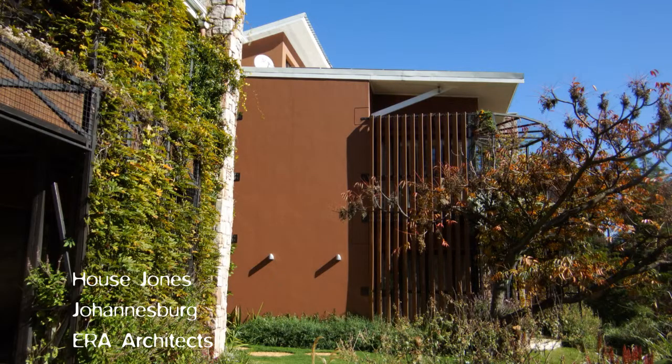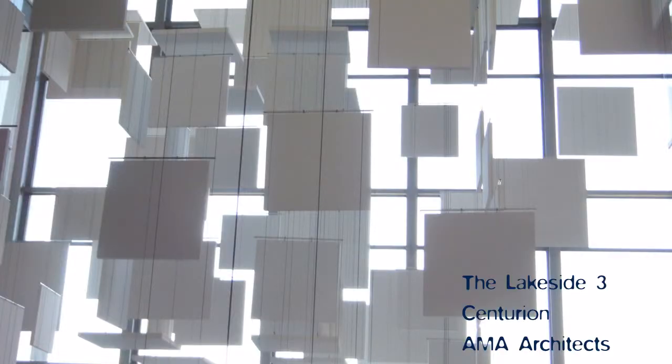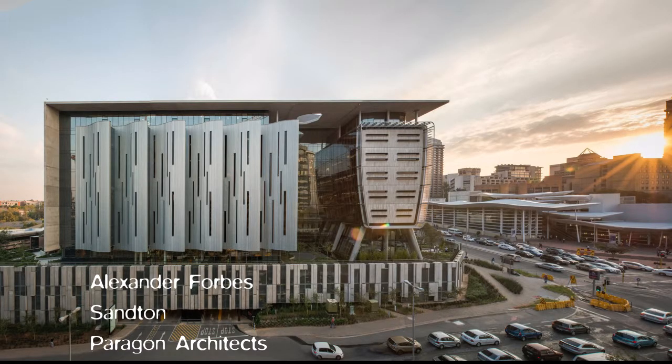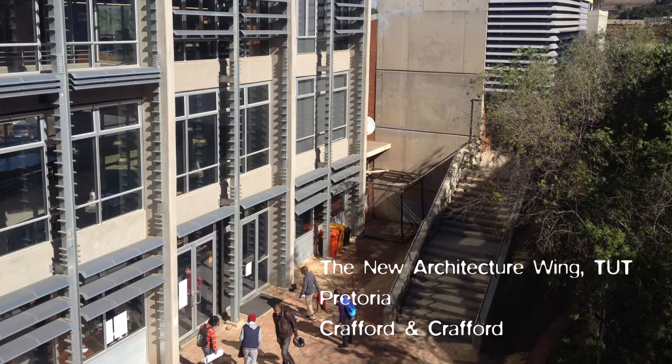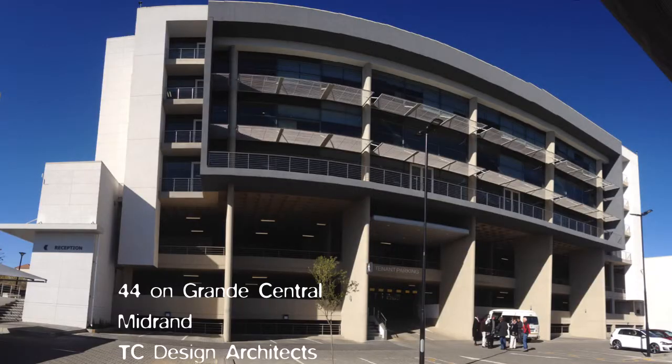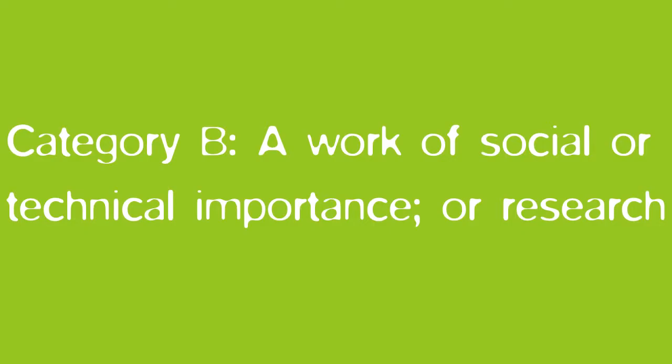In Johannesburg, House Jones, which went a long way to installing a wetland and a number of facilities around the house. In Centurion was the Lakeside 3, in Sandton, Alexander Forbes headquarters, and Monaghan Farm, which was submitted not as a building but as an entire lifestyle proposal. The new architecture wing at TUT in Pretoria, 44 on Grand, which houses the headquarters for the Gautrain, and Seed Library, which explored the idea of materials for a school in Alexandra.